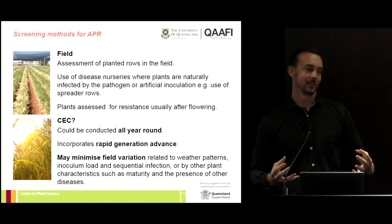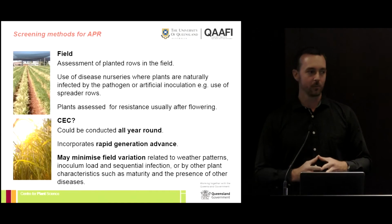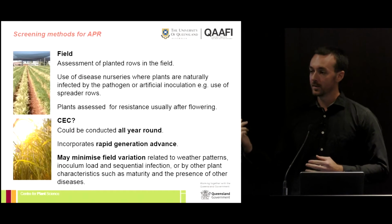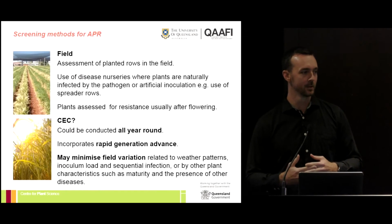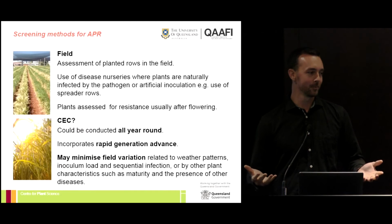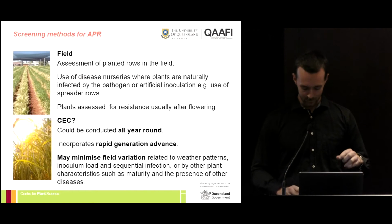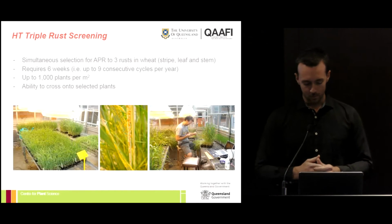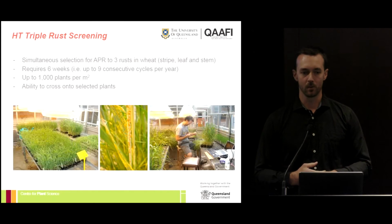But in a nutshell, when we first started this work, we thought there would be a lot of benefits to evaluating some of these traits that have high heritability in this system compared to the field. We know measuring some of these traits is sometimes difficult in the field, and if we could actually pull it off, it would be great if we could couple it with that rapid generation advance and cycling system to enrich breeding populations. So Cecile will talk more about this, but we developed a system for a triple rust screen, so all 3 rust pathogens in the 1 plant generation.